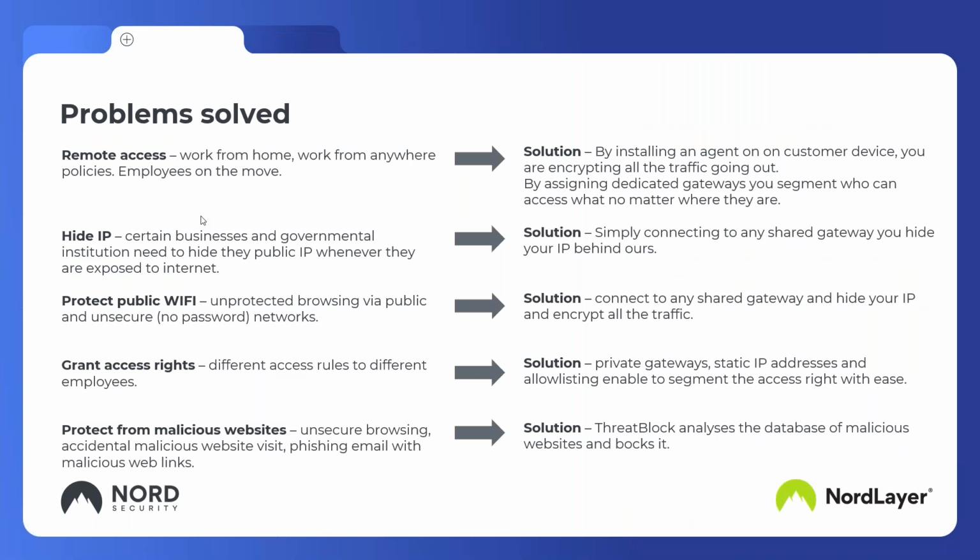So if we solve the remote access issue, users at home can just install the NotLayer agent, then connect to the central server, and you can control and monitor all the stuff. You can hide the IP address, so all your important resources you do not need to open to the internet to allow your users to have remote access, so they are not exposed to the internet. You can put all the stuff behind NotLayer.